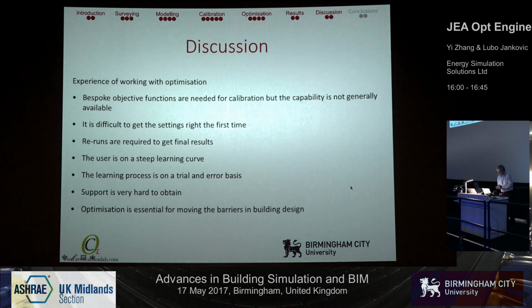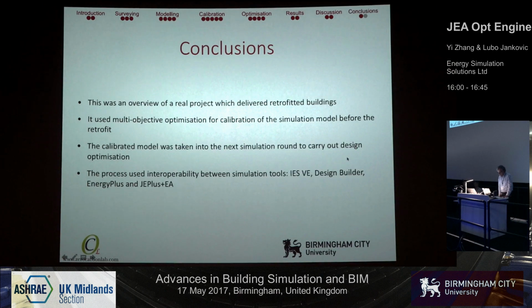Now, what was my experience of working with optimization? I found that the biggest limitation was that bespoke objective functions were not available generally in simulation tools, and they are needed for calibration. If you're going to calibrate the model, you need that. And also it is difficult to get the settings right for the first time, so you really need to rerun to get good final results. And the user is on a steep learning curve. The learning process involves trial and error, and support is very hard to obtain. But I believe that optimization is essential for moving the barriers and boundaries of building design forward. I think that gone are the days of single simulations as we know them.